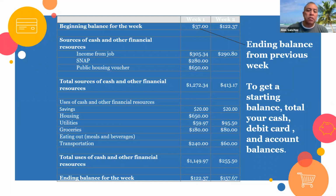So after you deduct all your expenses for the week, you're going to have an ending balance, and that ending balance is going to be your beginning balance for week number 2. On week number 2, you will add any income that you're going to receive for that week, and you do the process again. You subtract any savings, utilities, groceries. Very important to deduct any groceries, any food that you are buying, gas, transportation, similar things like that. Anything that you're going to spend money on that week, you need to subtract. So the bottom number by the end of that week will be your beginning number for the 3rd week.